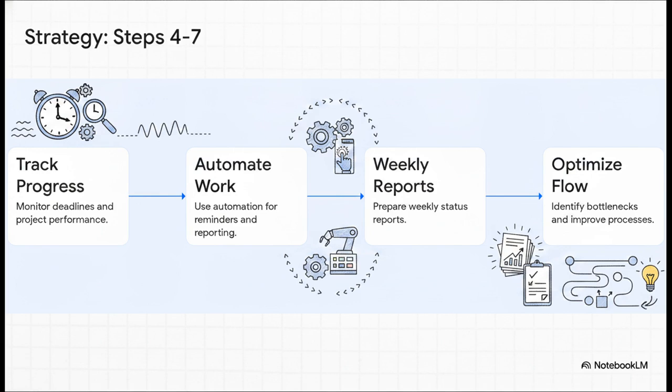And finally, step 7, optimize workflows. This is the real expert touch. It's reviewing completed projects, finding exactly where things got stuck, and making the process better for next time.